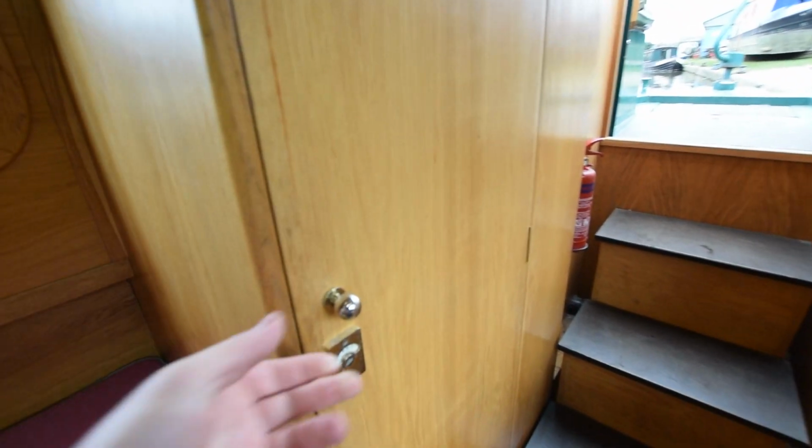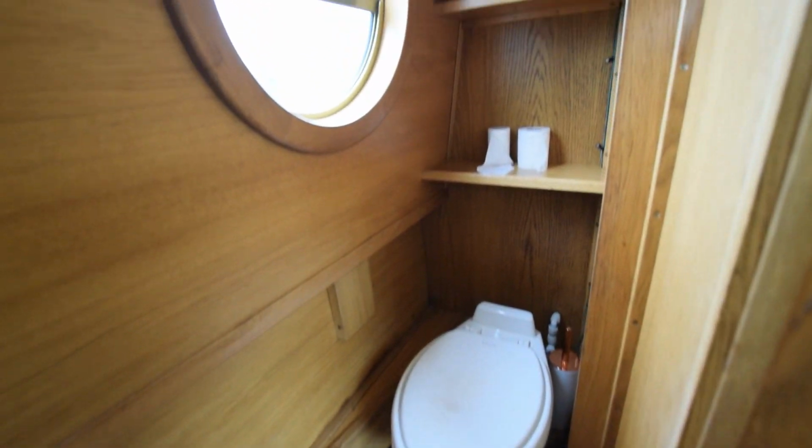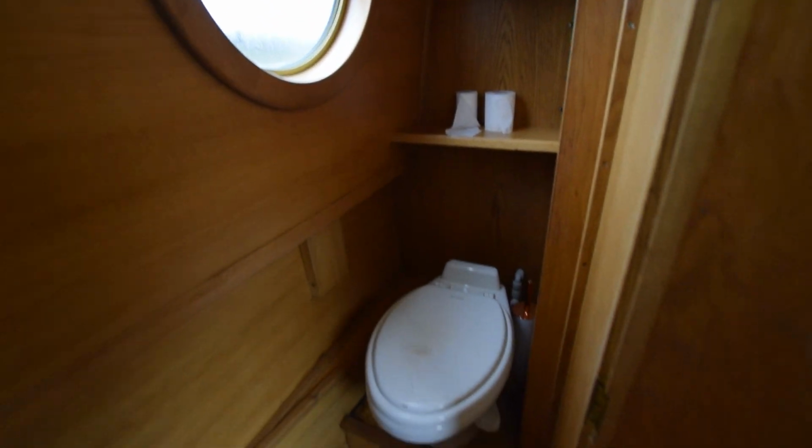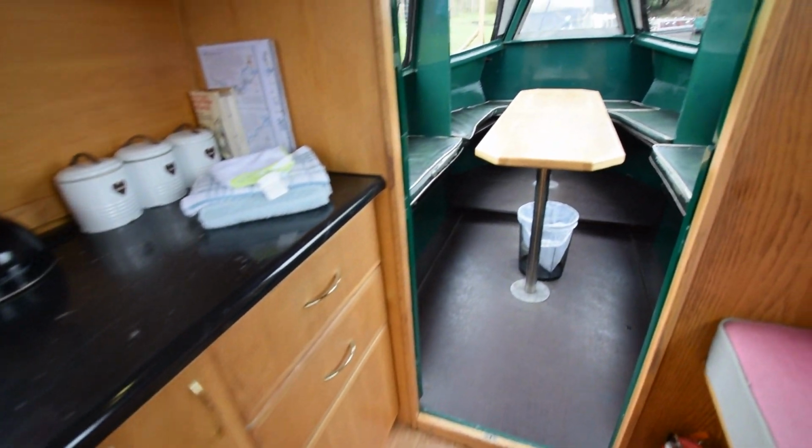Comfy bench seat there on the port side, and in here is the loo. It's a Dometic pump out loo with a pedal on it to flush. A couple of shelves above it. There's another light in here. A light to lighten the gentiles, that should be.